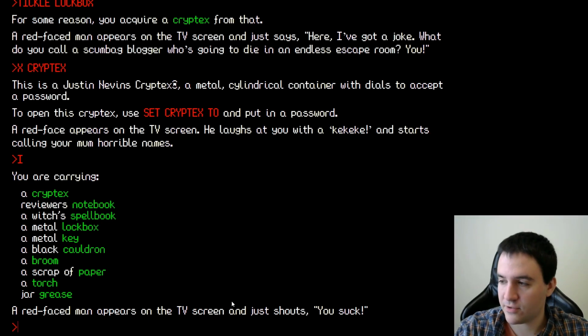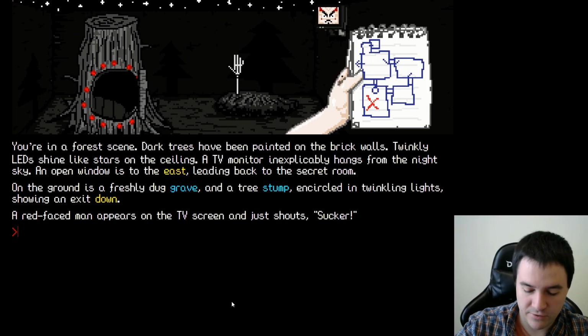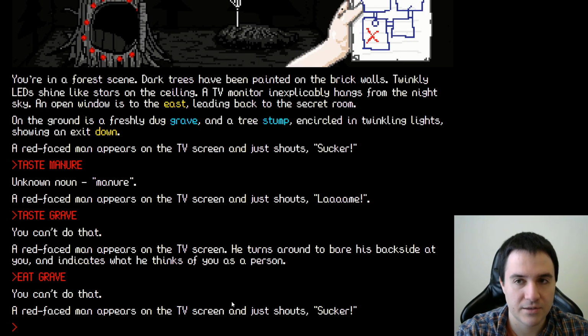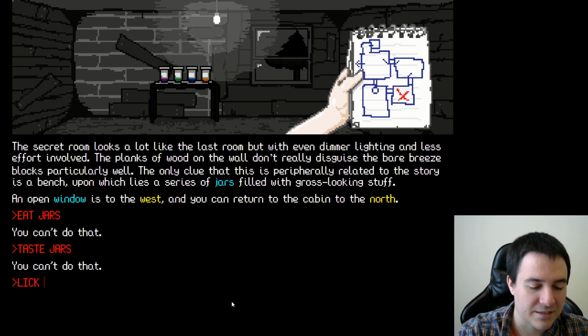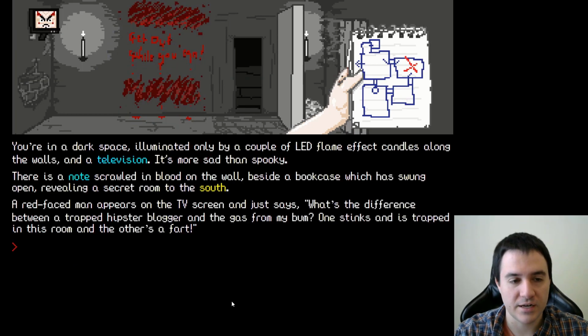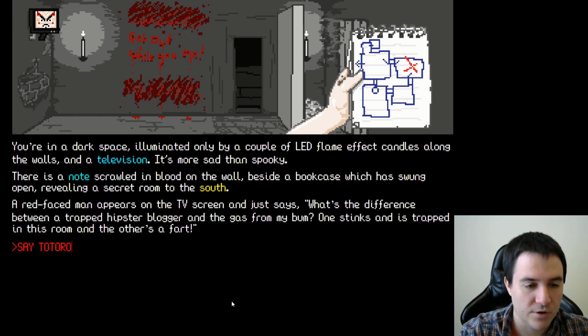There were a couple of other things on this list. This grave is a fresh mound of manure. Errol tried to taste the manure. You can't. Errol also tried to eat most of these jars, I think. Taste jars. Lick jars. So at this point, when it says to say the magic word, Errol said Totoro instead of abracadabra or anything like that, so I'm going to try saying Totoro.